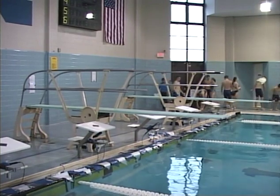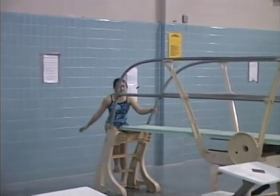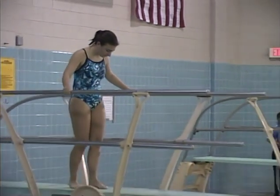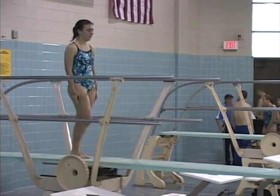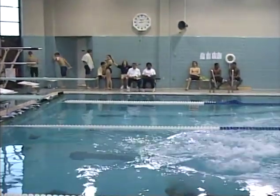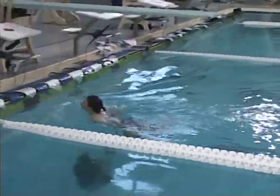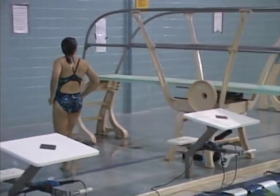Norristown will be starting, and their first diver is Amanda. She's doing a front dive in the tuck position. That means she brings her knees up and holds them there. Amanda, this is her first meet that she's actually in for high school, and she's scores are 4, 4, 4. That was good for Amanda. She went over a lot, which is why she got 4s. But 4s are still a pretty good score for Amanda.